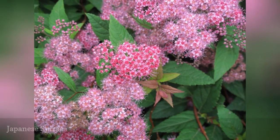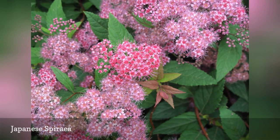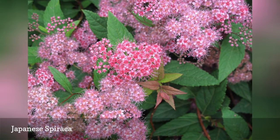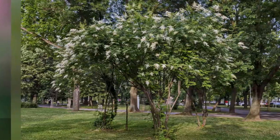This imported Spiraea tends to take over and can endanger native Spireas. One reason that it is so hard to control is because the seeds can lie dormant for many years, making it very difficult to eradicate completely.